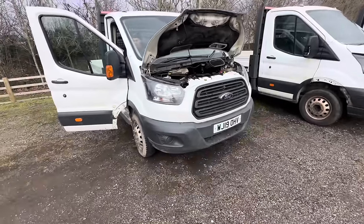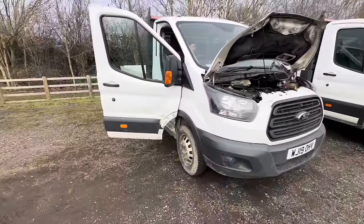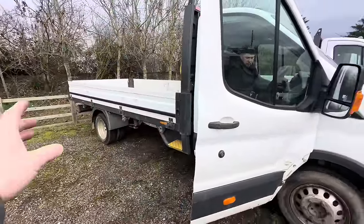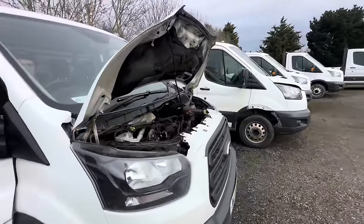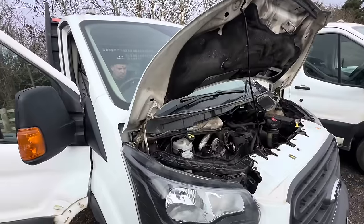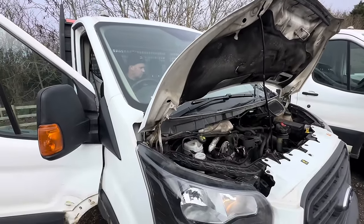120,000 miles. It is in, apart from the obvious, quite nice condition. It's not all beaten up apart from that door. So you can see the sides are all nice on it. It's fairly nice inside, but has got a problem. We've just gone through the paperwork. Luckily, they've all got written down the issues that they've had, the issues that they've had repaired, and the other bits that still need doing.